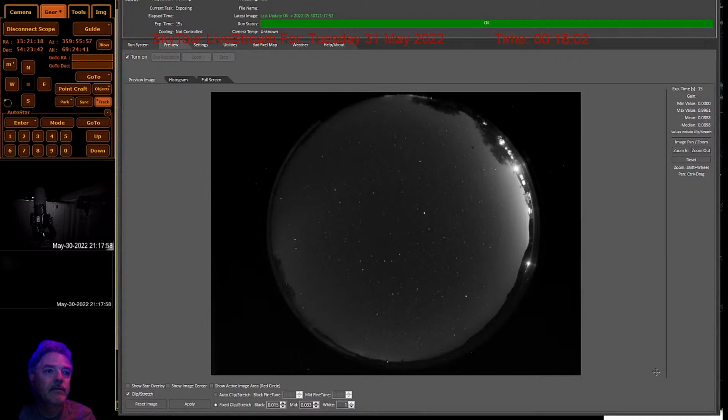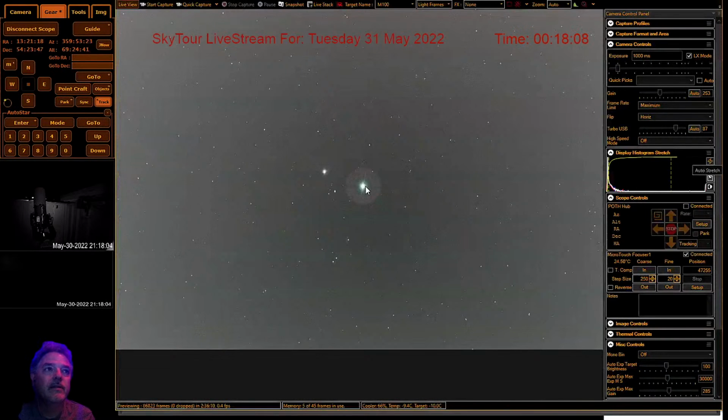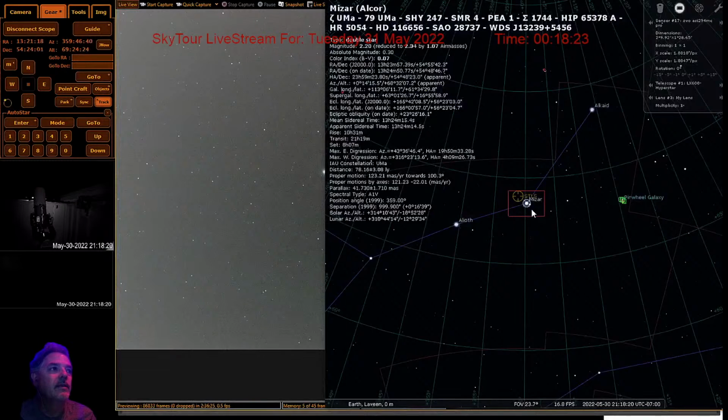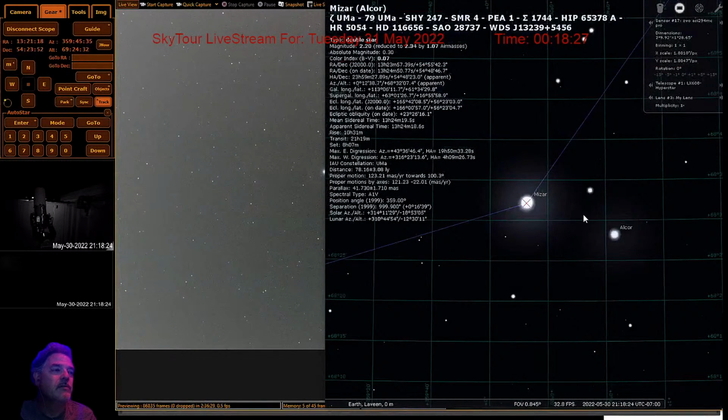Okay. So let's go back and see if Mizar is in the view. I'm going to guess it is. Right dead center. Look at that. So this is that middle star in the Big Dipper's handle. Right? And we'll just center it up so you can see what it looks like. Here we go. That's Mizar and Alcor.